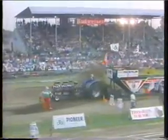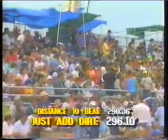A good run, working the same lane as Heilman. The left side is the place to go. There's your new leader, Mike Piper. Just Add Dirt at 296.1. Mike Piper bumped up in the #1 spot. Mike, everybody seems to be drifting to the left out there after about half track.